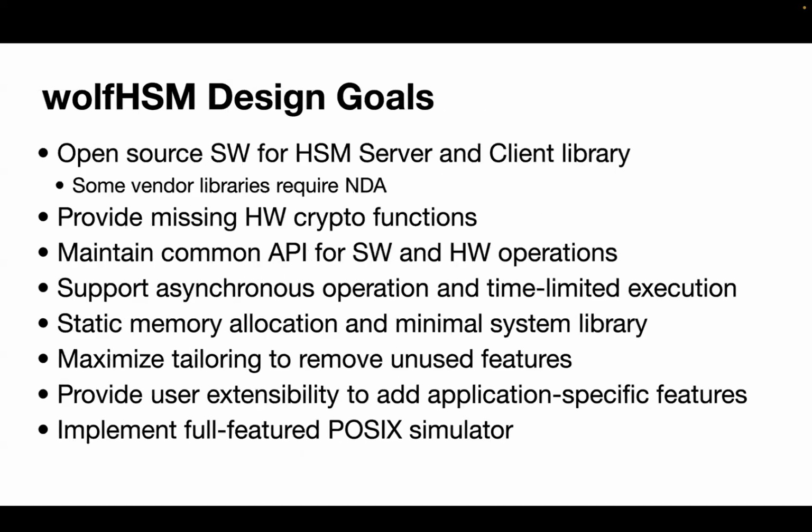From our perspective, one of the big things that we wanted to make sure happened with our HSM product was that it's open source for both the server and the client. Now, some of our hardware vendors still require NDAs to do the interfacing to their hardware-specific stuff, and we handle that the correct way. The point, though, is to make sure that you as a customer, when you're using our products, get full access to the source code, which means you're able to tailor in and out exactly the features and functions you want. You don't end up with a chunk of code that you can't get rid of.